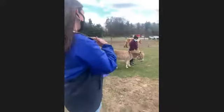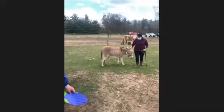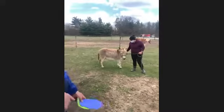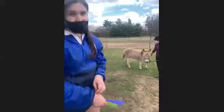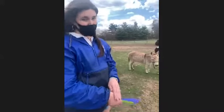Can I bring Donkey Dar over here? He's moving. Sometimes he doesn't like to move because he is a little bit stubborn. I don't know about any of you out there. Are you stubborn at home sometimes?